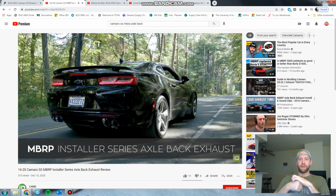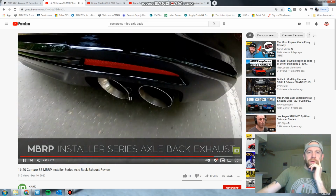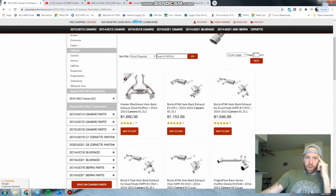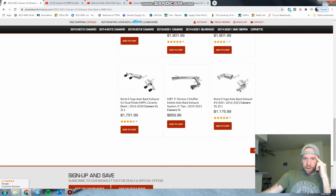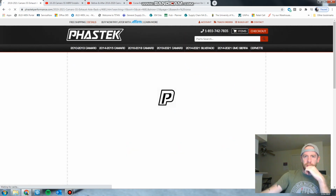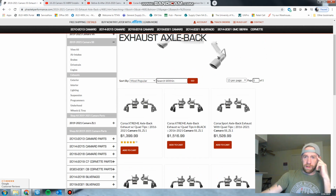Much more aggressive, much meaner. So I was kind of stuck between going with the Corsa or going with the MBRP until I got in here and found the Corsa. And yeah, so it better sound good for $1,400.